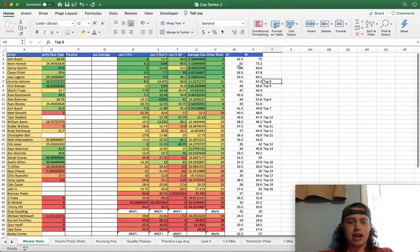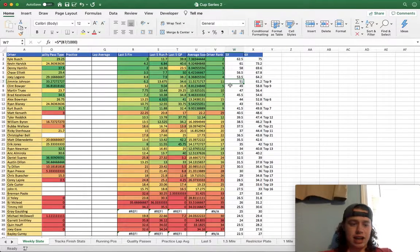Jimmy Johnson needs to finish top 9 to pay off his salary at 5x, and in all honesty, the guys around him are probably all going to 6x because they're going to lead laps. I don't think Jimmy Johnson's going to lead laps. I don't really want to play Jimmy Johnson. The Hendrick car's been fast.